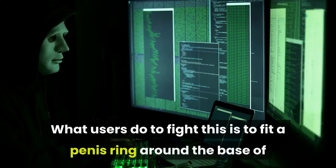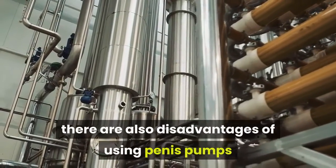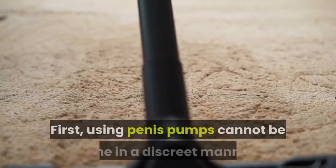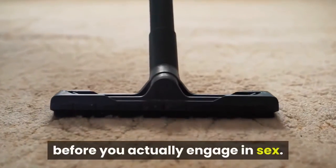What users do to fight this is to fit a penis ring around the base of their organ. They then get a bigger width in a matter of few minutes. While there are benefits, there are also disadvantages of using penis pumps that have been widely documented. First, using penis pumps cannot be done in a discreet manner, as the vacuuming should be done a few seconds before you actually engage in sex.